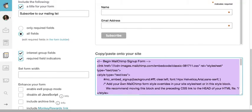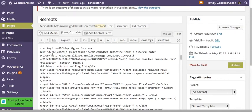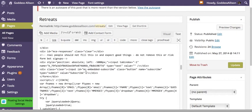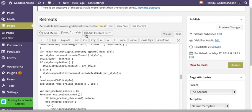This code thing, this stuff here, this empowered language that I don't quite know how to understand, which is fine because I don't need to. So begin MailChimp sign up form. That's all that code there. All that stuff is just your form. And you can see I had a drop down menu and all of that.